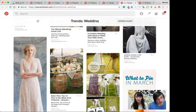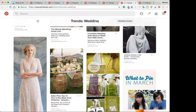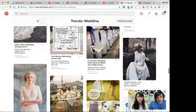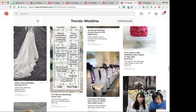There's everything: food, fashion, DIY. There's a lot of different pins in here that could go in multiple categories. We just mentioned this in, I forget which category we were just at, but there's a lot of cross-category pins in here, which, if you're all using Tailwind, hopefully you know how to add multiple boards to a pin and then drop an interval on it and spread it out.